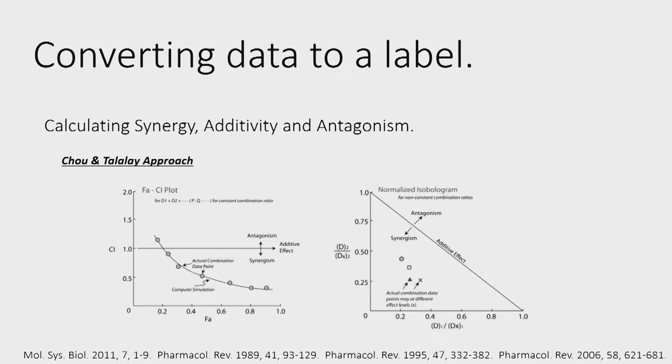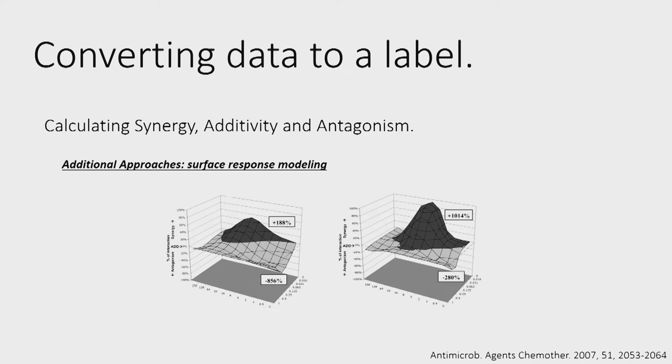The Chou-Talalay approach can also yield several visual outputs of the data. Because this is being done in dose response, you can see a broader swath of whether or not these drugs are combining in a synergistic or antagonistic fashion at multiple dose overlaps. Fraction affected plots can be generated when the combination is done in a constant ratio. Normalized isobolograms can be used for non-constant combination ratios. Additional ways to label a drug combination as either synergistic, additive, or antagonistic can be surface response modeling, as shown here. And a good example is in this paper in 2007.